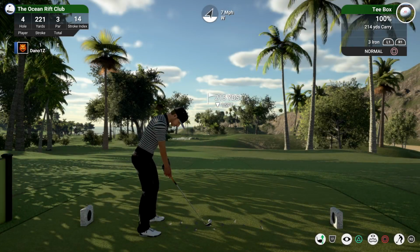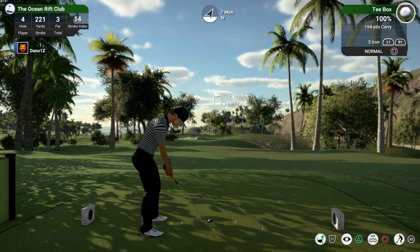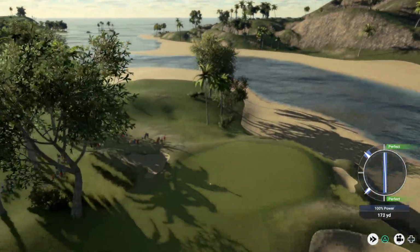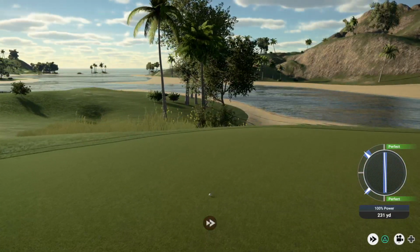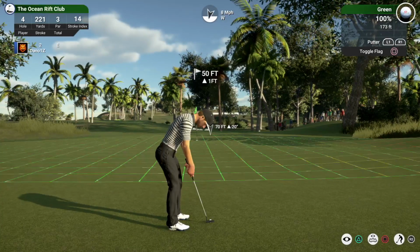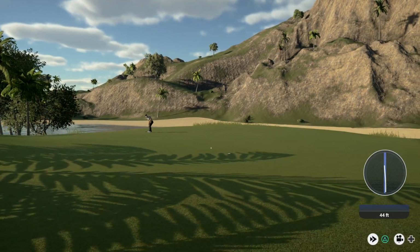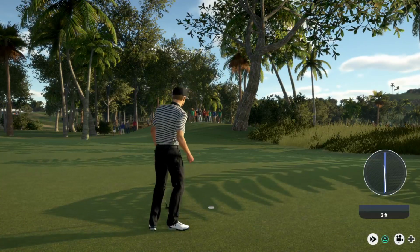And now we find ourselves at the 4th hole tee off. Going with the 5-iron here. I think he's going to like that. And this for the birdie. This one's about 2 feet from the cup. And the par putt drops.